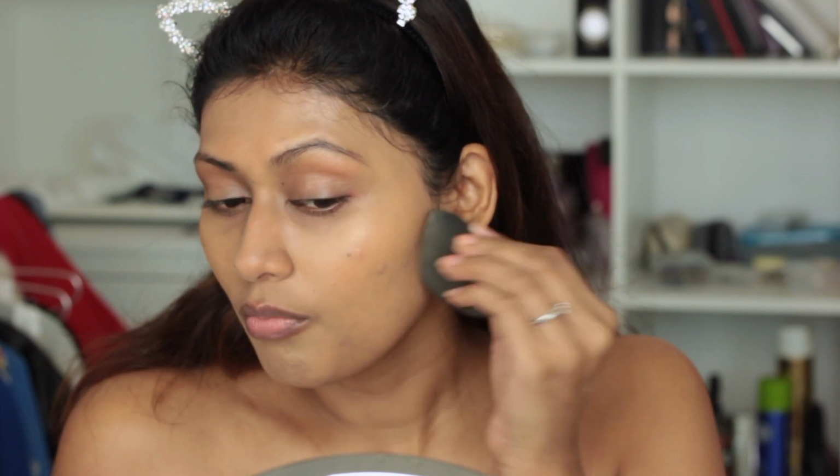I feel like it blended onto my skin a lot better, and I liked using the sponge more than the brush. I am not a big fan of using a brush because this foundation has a very thick consistency. So I just feel like a brush might not give you a very flawless finish. A sponge, on the other hand, will give you a better, more skin-like finish, and that's the finish that I like going for. I don't like a very caked on foundation feel. So yeah. Alright, I guess we will leave the foundation like this for now.